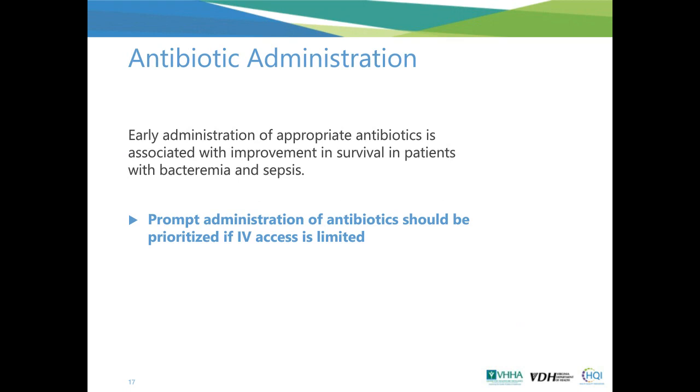As we look at antibiotic administration, all right, certainly early administration of appropriate antibiotics is associated with improvement in patients that have bacteremia and sepsis, so promptly giving them those antibiotics is very, very important.